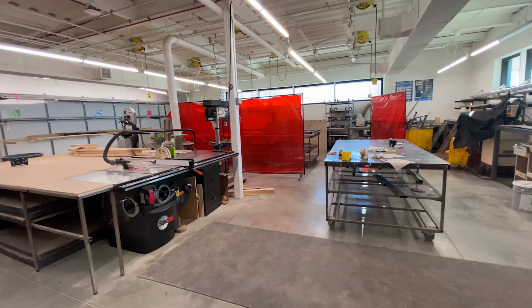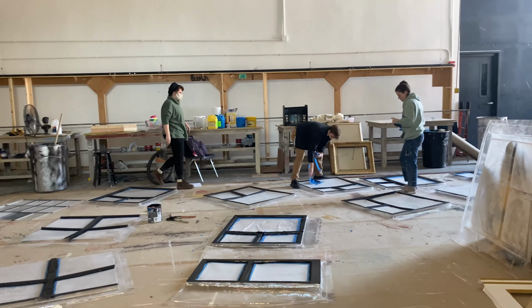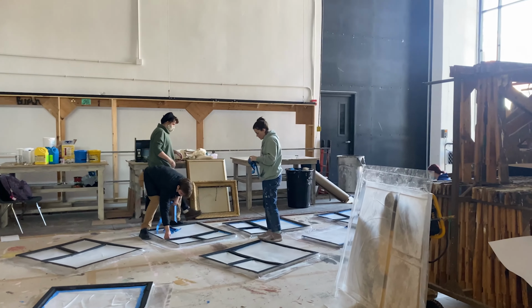Cutting area and tool room. Build and setup area. And paint shop, with some electrical gear storage as well.